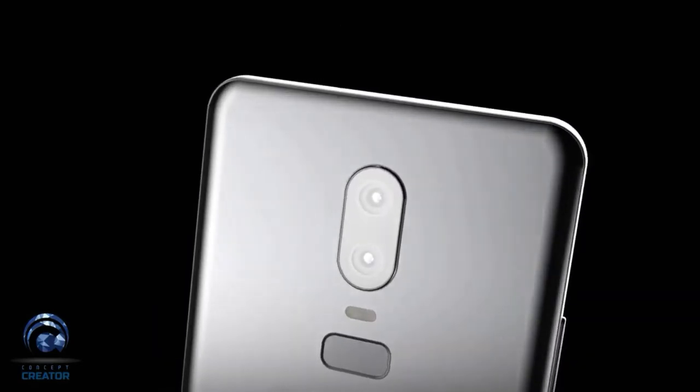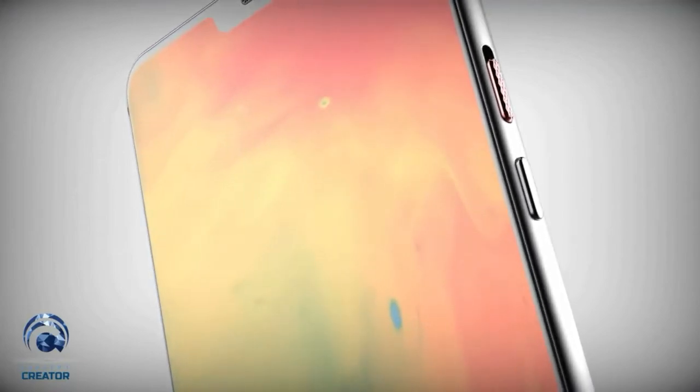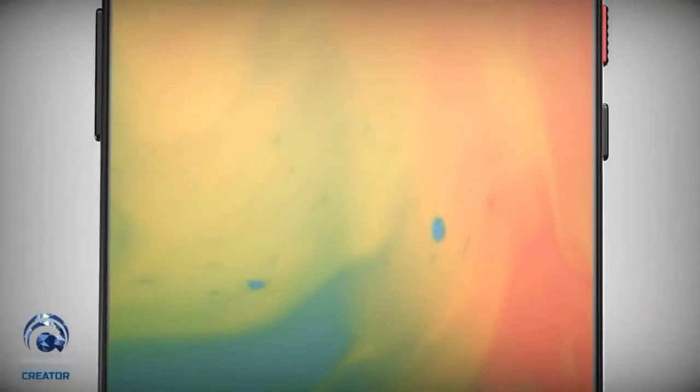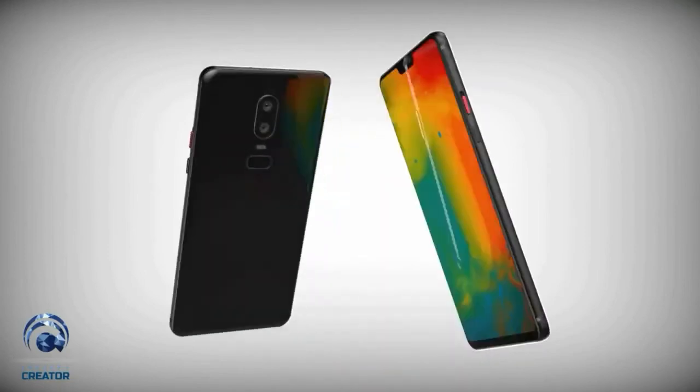The OnePlus 6 will launch with a Snapdragon 845 processor, a 6.28-inch FHD Plus AMOLED display, and dual rear cameras. It will also have a rear-mounted fingerprint scanner, and be available in 6 GB of RAM and 8 GB of RAM variants with up to 256 GB of internal storage.